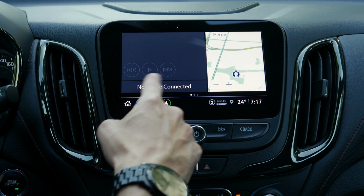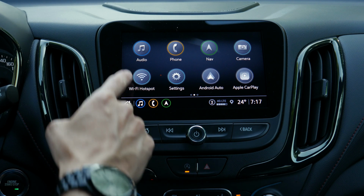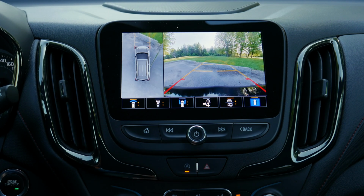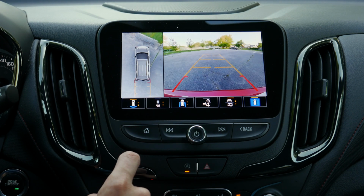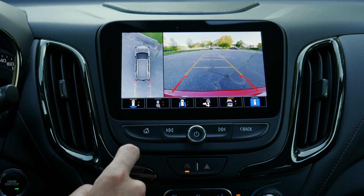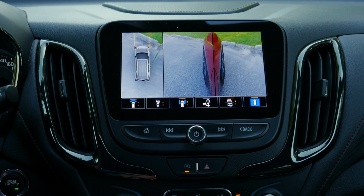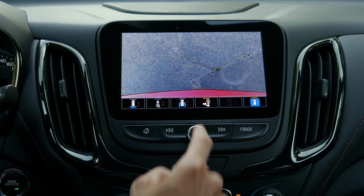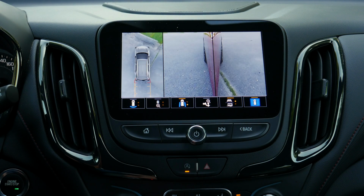Now, on this screen, we hop back in. So again, we've got our main screen there. Shooting across, you can hop into your audio, jump into your phone, navigation and camera. So you can see you've got a front view, back and forward. You can zoom in one way or the other as well, which is kind of neat. You can look at a side view there as well, so seeing your side view mirrors. Press back out there. There's a hitch view.